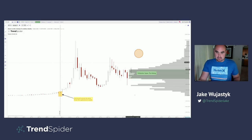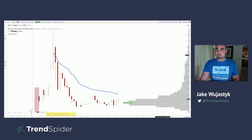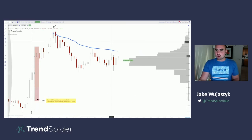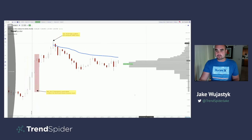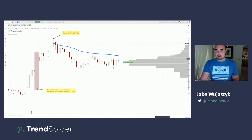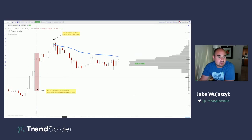So that is Bitcoin. If you look at any of the coins though, Ethereum, you've got pretty much the same exact setup here. You've got literally this massive volume base forming here. And I've anchored the volume by price from this capitulation candle, pretty much what we just talked about for Bitcoin, except it happened in May for Ethereum.